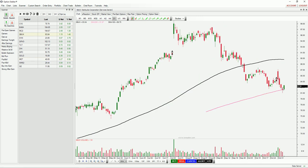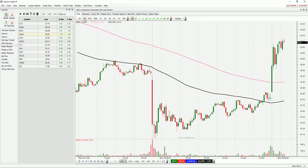Starbucks bouncing off the 200-day moving average. Got a bullish hammer right here. Nice follow through. May be good for the day. Looking pretty constructive so far today. So not bad price action through the high from the prior day. I like it.